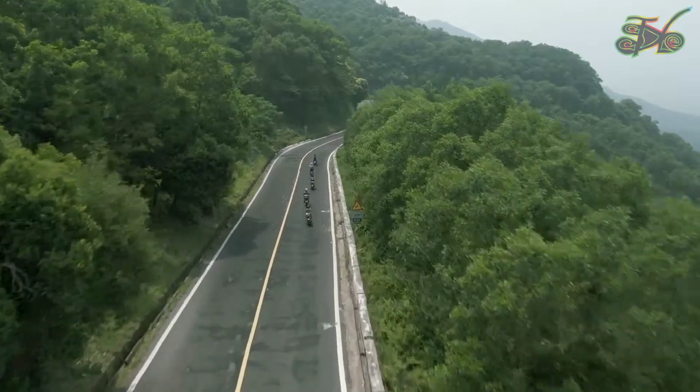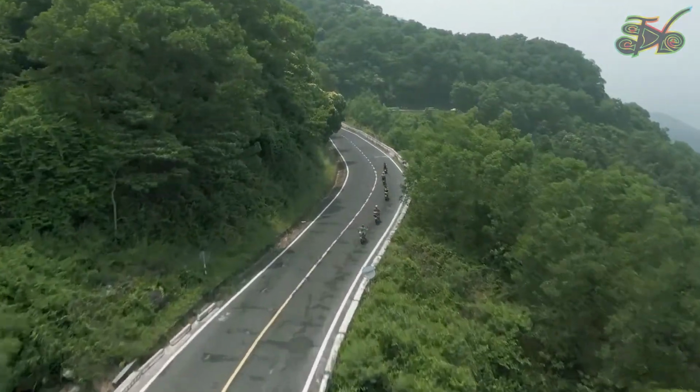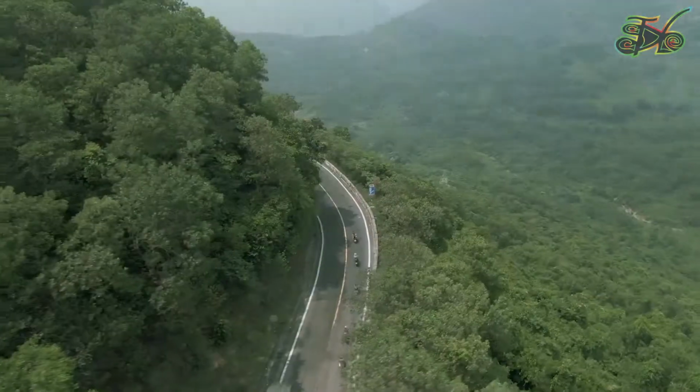With Style Motorbikes, you're guaranteed to receive the best service and enjoy the great experience of riding the Hai Van Pass. Come in today and enjoy the ride.